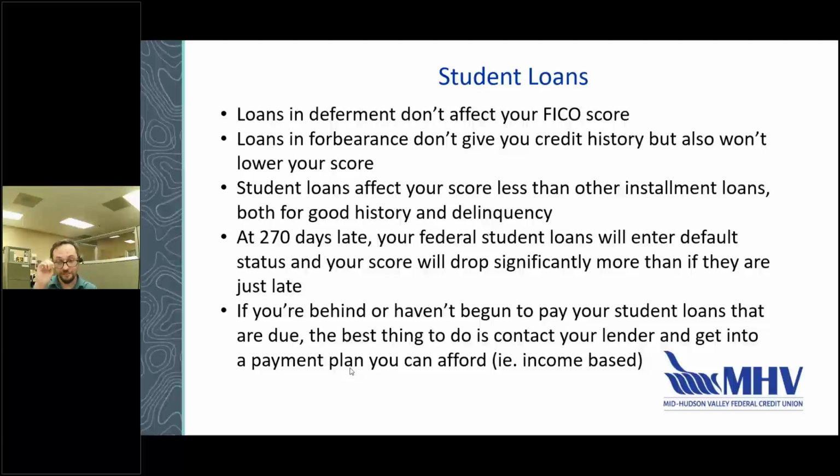If you are behind and haven't begun to pay your student loans, the best thing to do is to just contact your lender and get into a payment plan you can afford. Student loans have tons of really easy to afford payment options that you can utilize if you are worried about paying your loan, especially if you happen to not have work or an income at the time. There are income-based options for repaying student loans that sometimes can make your payment even $0 if you don't have an income currently. So it's very good to be, again, proactive. If you know that student loans are going to be due, definitely reach out and try to get into a plan you can afford.